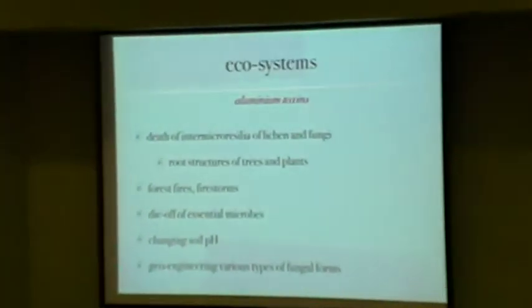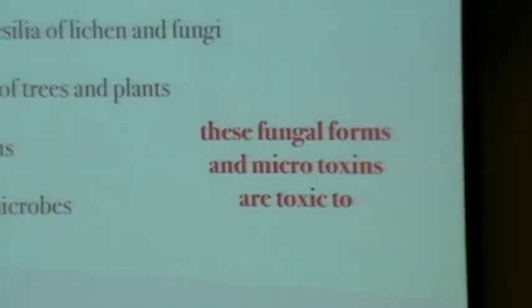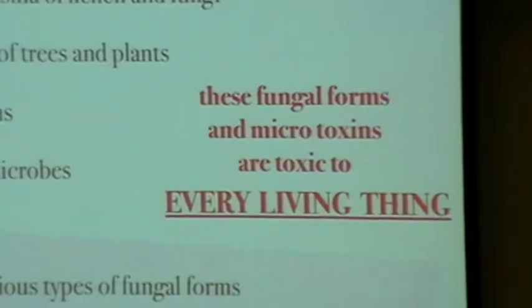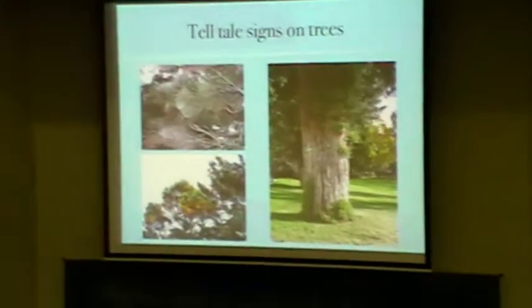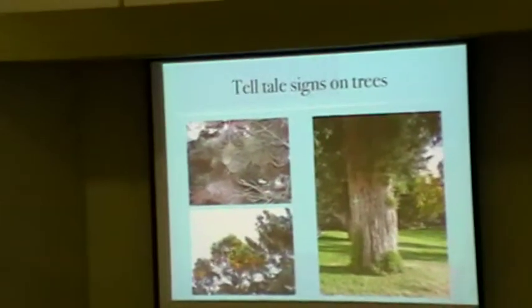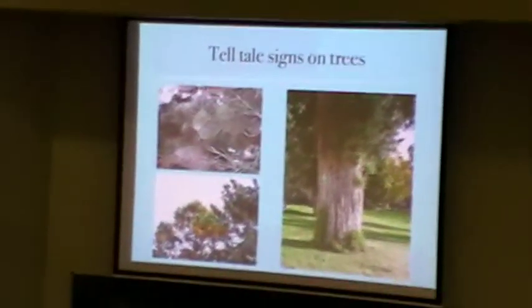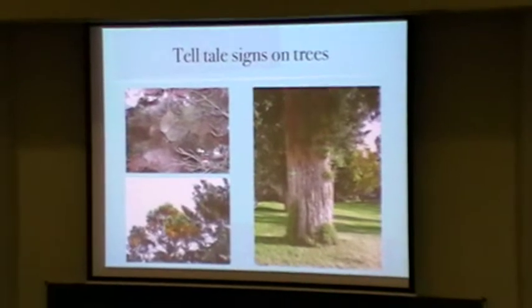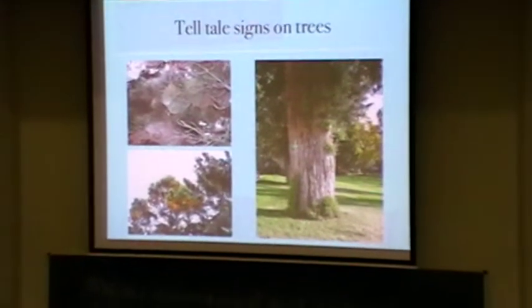So on top of that, there is geoengineering of various types of fungal forms, I don't know, that is what happens, but these fungal forms and microtoxins are toxic to every living thing, including us. And these are telltale signs on trees. You see the webbing there, the dying of the trees, and there the white first 2 meters on a tree. What that is, I don't know. It might be a fungus or something, I don't know. But it's not a healthy sign anyway.